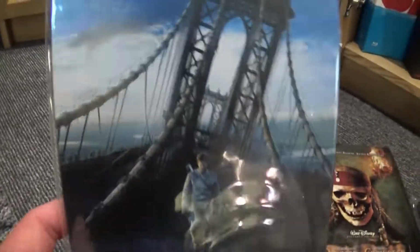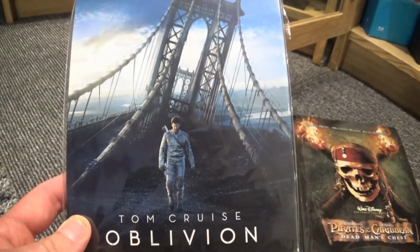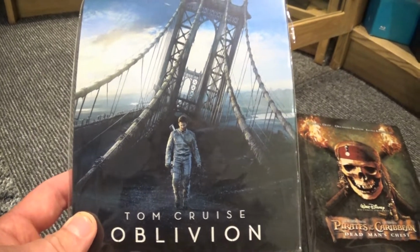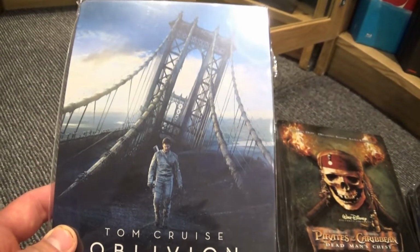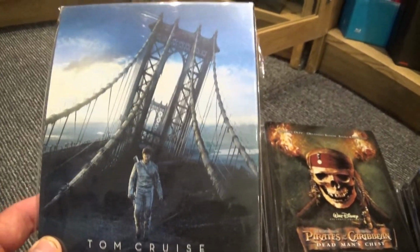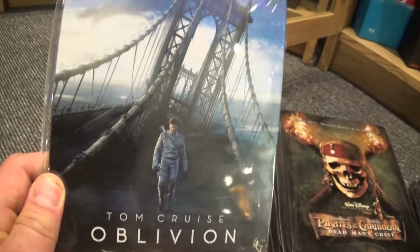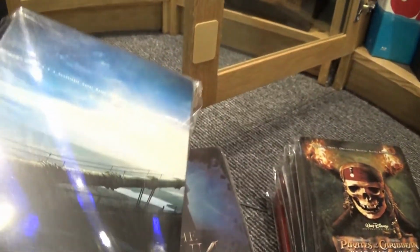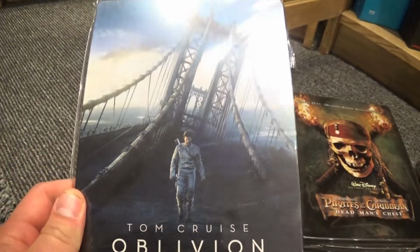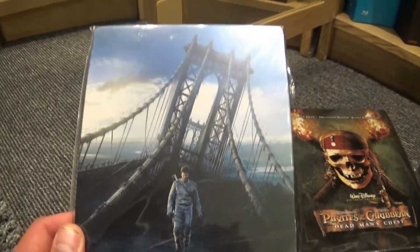Then we've got yet another Tom Cruise film, because I am a Tom Cruise fan. This one is Oblivion, set in the future. Another film I saw at the cinema, with a bit of a twist at the end. Won't spoil it for you if you haven't seen it, but obviously this film's been out a while, so hopefully you have. And if you haven't, it's worth checking out. It is a good, enjoyable film. I believe this was on Netflix. I don't know if it's still showing on there. They only seem to have the licenses for 6 to 12 months and then they're gone.